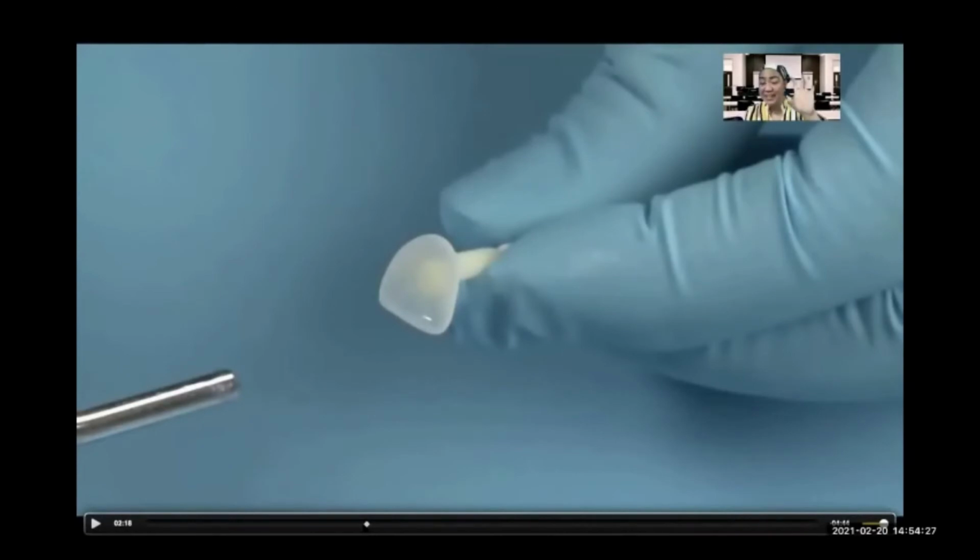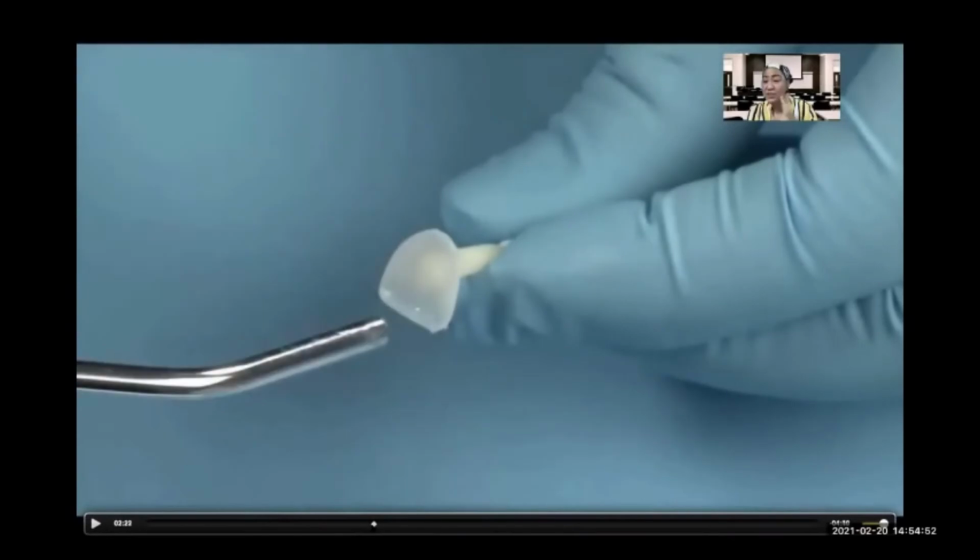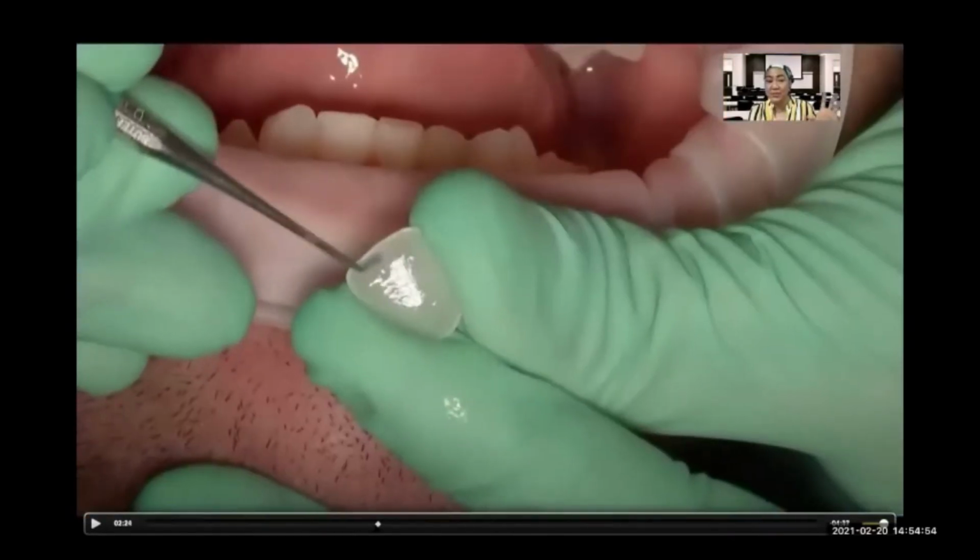When you are mocking it up, you don't bond, you don't etch, you don't do anything. You just use a ball of composite. And normally when I do a mock-up or a testing, I use an expired composite so that I will not be wasting the material. I will just stick it on like a sticker, and then allow the patient to see it and comment what kind of shape and size she would prefer.